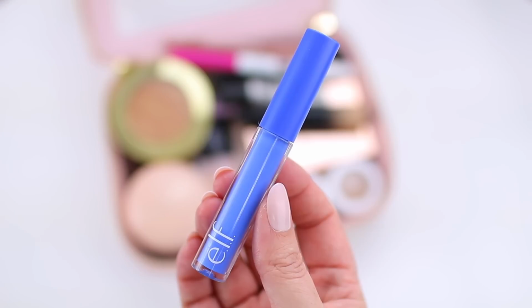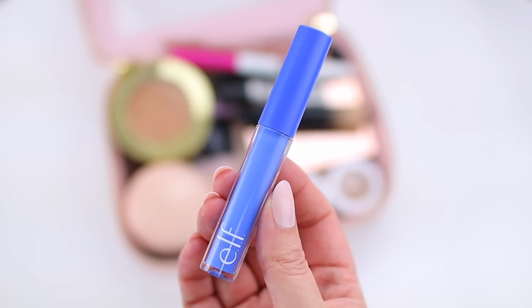I've actually been mixing a blue color corrector in with my Catrice foundation. I usually use the LA Girl one, but that one comes in a larger glass bottle. So I'm just bringing this one from e.l.f., the Camo color corrector, and this one's in the blue shade, which helps to neutralize any very yellow or warm toned foundations. And then I just apply it to the skin and stipple it in.